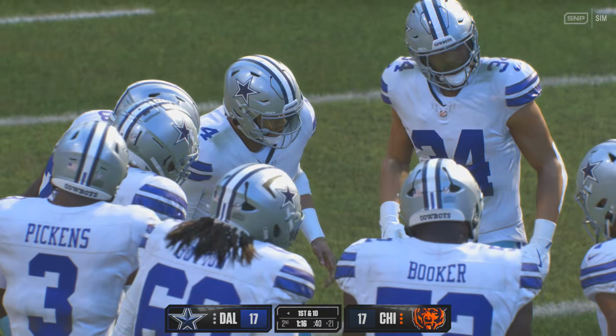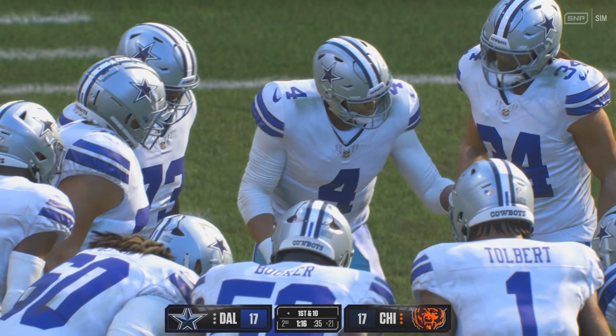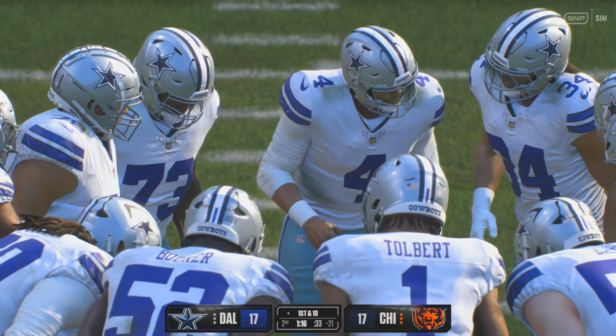And he's done everything you could have asked for coming in. He's spread it around. He hasn't taken many chances. And he's potentially on his way to a big game throwing the football.